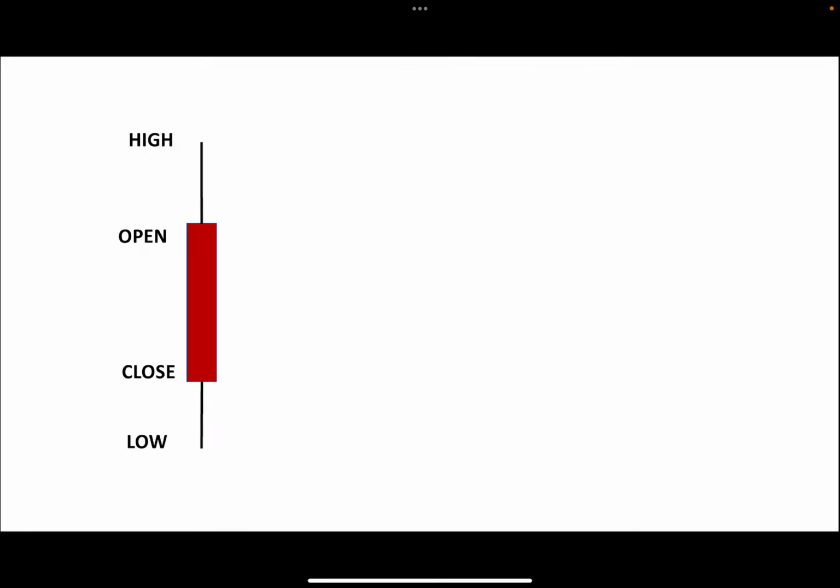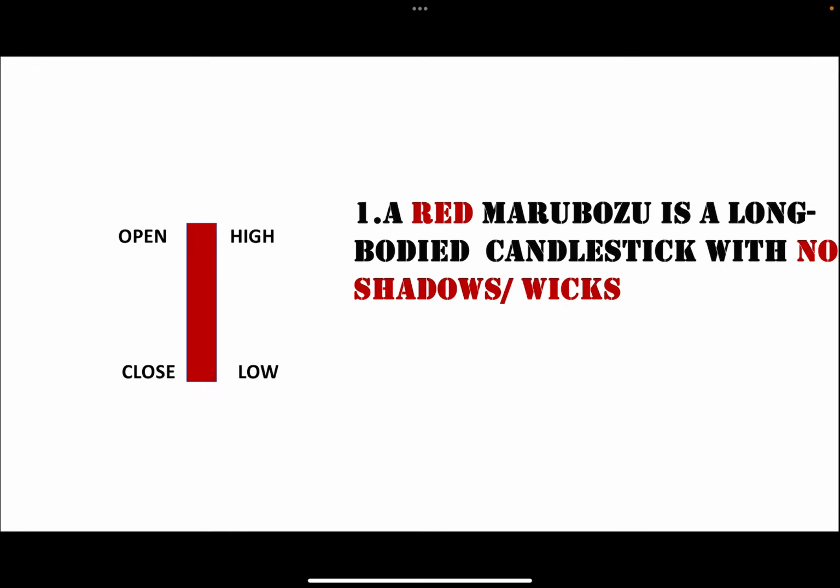So generally any candle will have an open price, a close price, a high price and a low price. For a red Marubozu, you will not have any wicks. In this case, open is almost equal to high and close is equal to low. So for a red Marubozu, open equals high and close equals low. A red Marubozu is a long-bodied candlestick with no shadows or wicks. So obviously open is equal to high and close is equal to low.